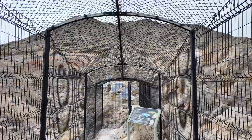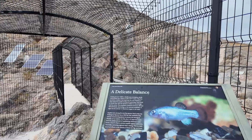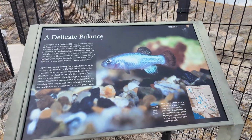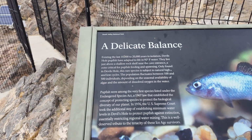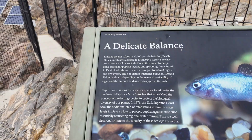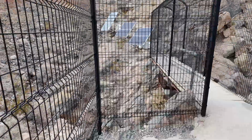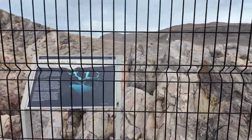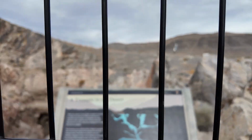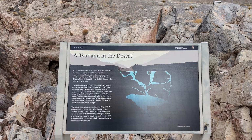I would definitely recommend wearing different types of shoes. I wore the wrong shoes for this. A delicate balance. You can freeze it there if you want to read. Ooh, kind of sketchy. A tsunami in the desert. Tsunami in the desert. All right.